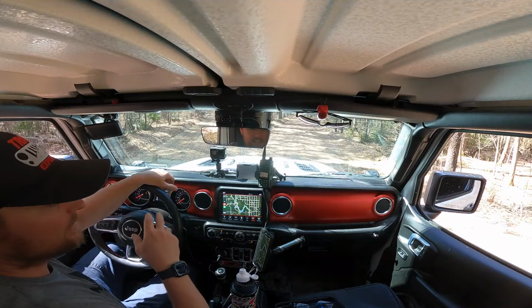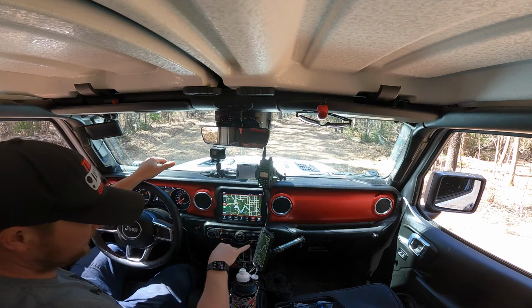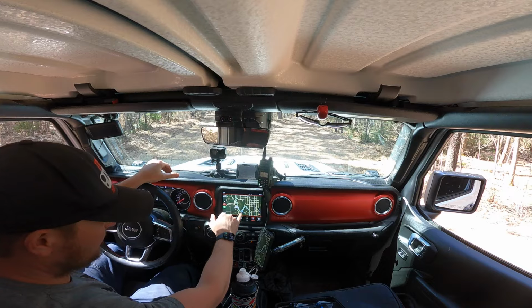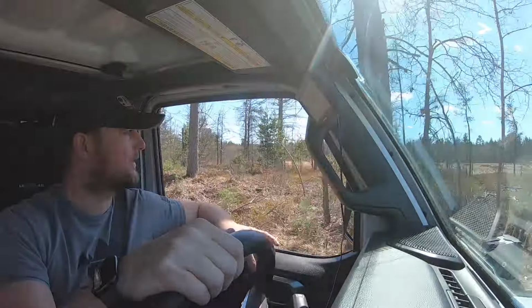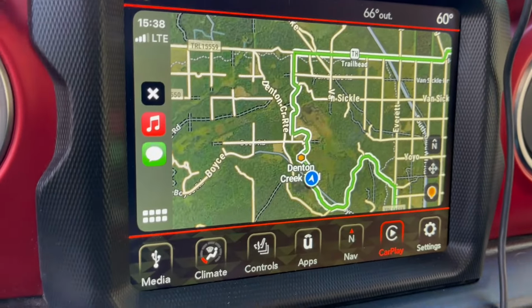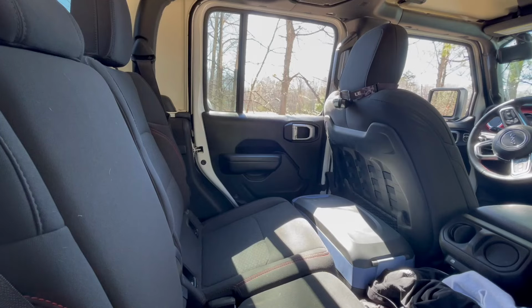This is why it's nice having Onyx. Split in the road, not really sure which way to go, so I just looked on the Onyx app here. It looks like the trail stays to the left, so that's the way we're heading. Looks like off to the left here is Boyce Lake. I wonder if there's a spot I could stop and park and just grab a snack.